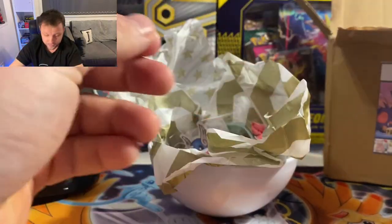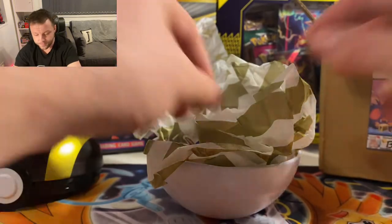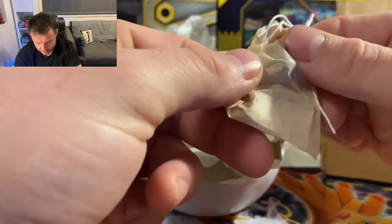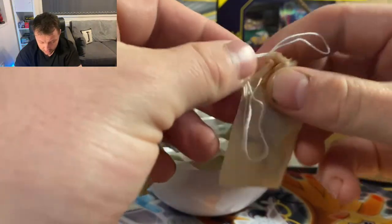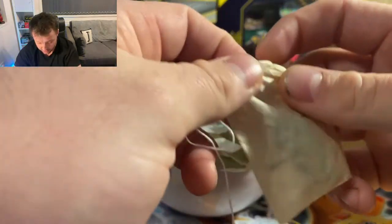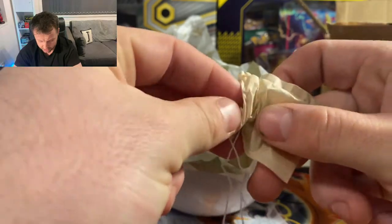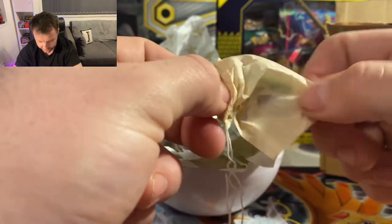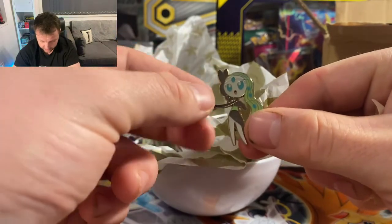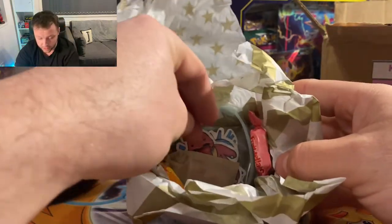We've got some dice. What else we got? Some damage counters in that. I like how they put them in little bags like this. It's quite quaint. What else we got in here? Oh, we've got a pin in here. Little pin badge. God, this is so fiddly. I won't be able to do this with my fat hands. Not a chance. I think it's a Meloetta pin badge. Alright, yep, I'm alright. So, Meloetta pin badge. Looking very nice. What else? Oh, we got some sweets.